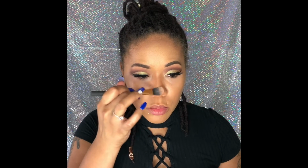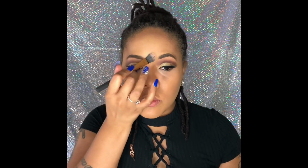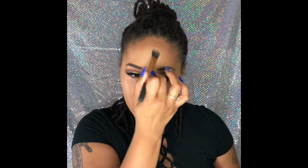And you just want to bring that down your nose, your forehead, your cupid's bow, and your chin. And you want to keep that highlight shade in the center of your face, just so that's where you bring the attention to. And I have a lot of forehead to work with, so I pull mine a little bit higher. And just go ahead and apply that in all those places, and then I'm going to take that Real Techniques brush and blend it out.